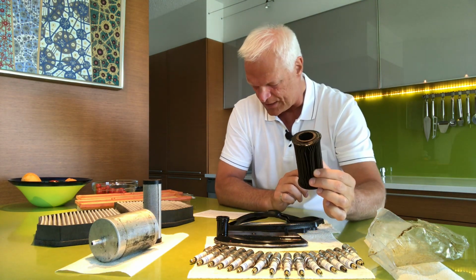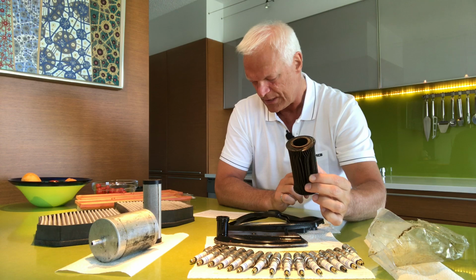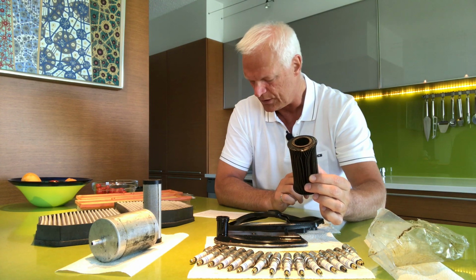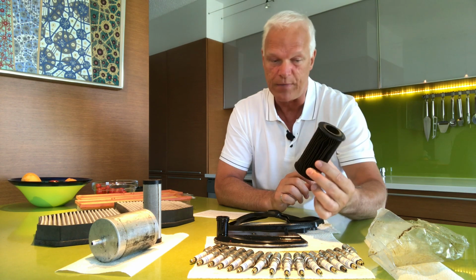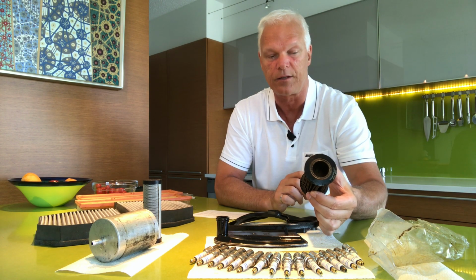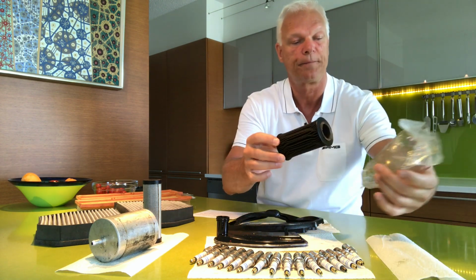And this one says that it's a Fram filter, CH84H1Y15434, and it was made in China again. So that's possibly not the best product to put in that German car.